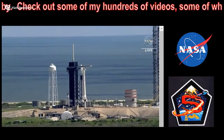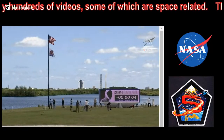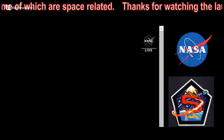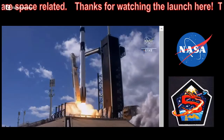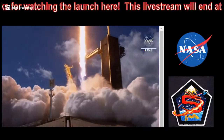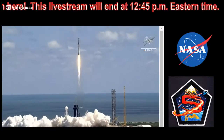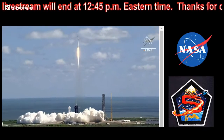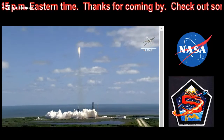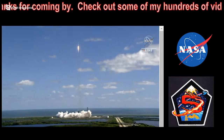9, 8, 7, 6, 5, 4, 3, 2, 1. Ignition. Engines full power. And liftoff. Stage 1 propulsion is nominal. Vehicle is pitching down.